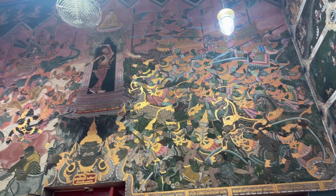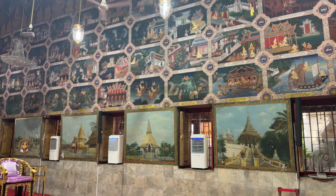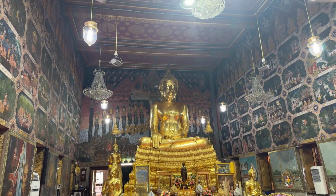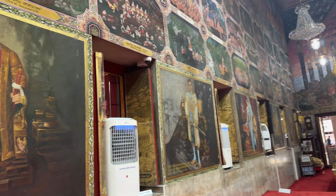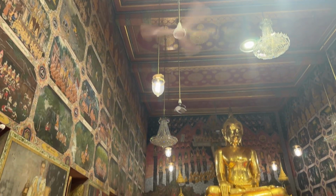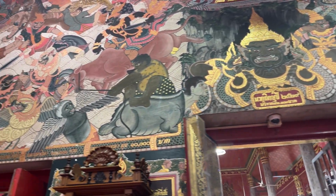Take a look at these murals. You have the goddess of the earth, you have the Buddha, you have all the sea monsters, all the scenes of the Jataka. And what's really cool is they have all these pictures of different temples around Thailand, other than the main image here. It's an Ayutthaya style Buddha. And then you have different Thai kings here: Rama 3, Rama 9, and then more scenes of the Jataka. This is spectacular. And this is the place for the monks to come over and do the chanting. You see the Ruku, then all the sea monsters fighting here.